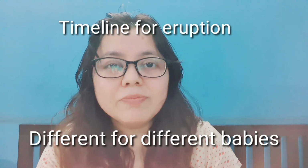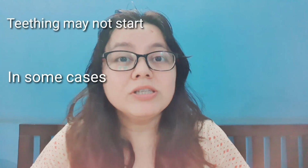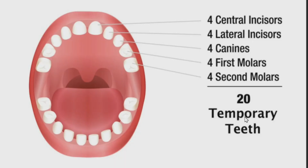But keep in mind one thing, that the timeline of the eruption of teeth is different for different babies. In some cases, the first tooth may appear after few months of birth, but in some cases, teething may not start until 12 months. So here I am going to share with you a general timeline for the eruption of different kinds of teeth. So here is a timeline of the teething process that takes place in a baby.